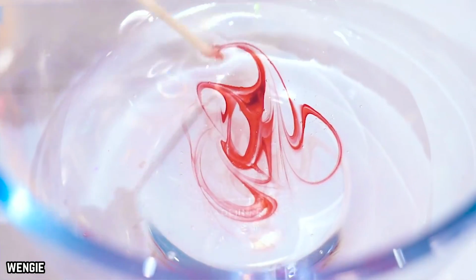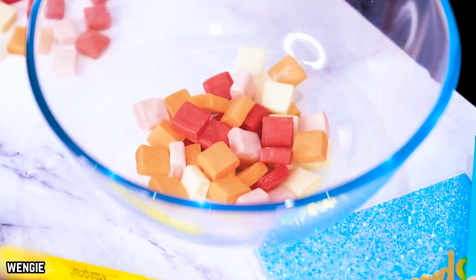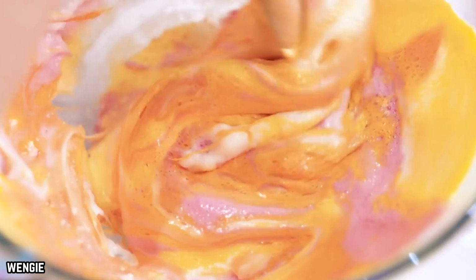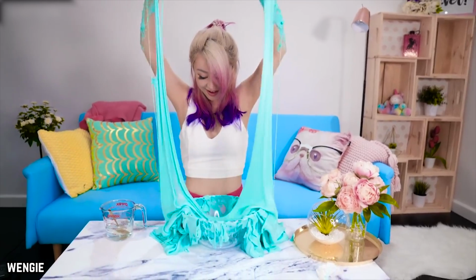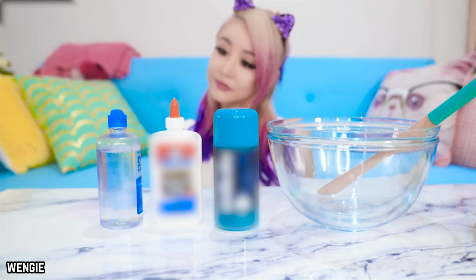Wengie not only introduces and educates viewers on the most popular and viral slimes out there at the moment, which are fluffy slime, crunchy slime, floam slime, butter slime, and iceberg slime, but she also explains how beneficial, soothing, and anxiety and stress-reducing slime and slime making can be. She shows ingredients needed, how to make the recipe, and what the results are like.